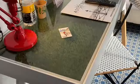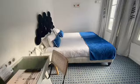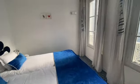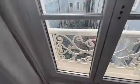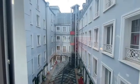Welcome to our room. Look at it. It's like it's grass inside the desk. Everything is color-coded. Bleu, blanc, rouge, in honor of the French flag. Wait till I show you the hallway. This is our view, looking down into the breakfast area, and then we've got the elevator. But what's crazy is back out here in the hallway.